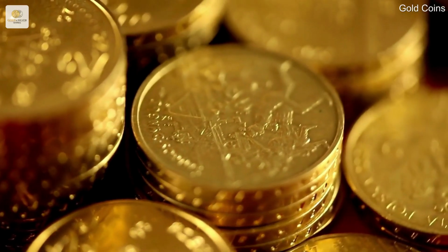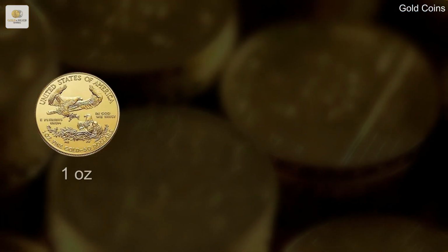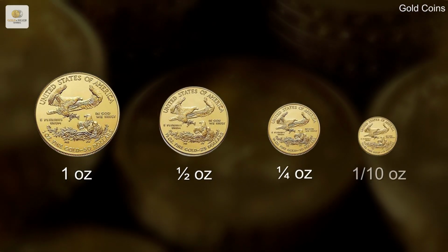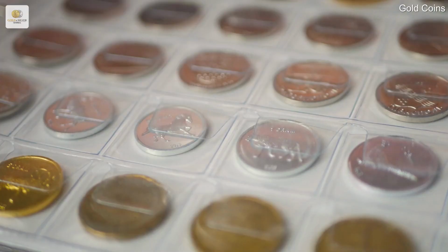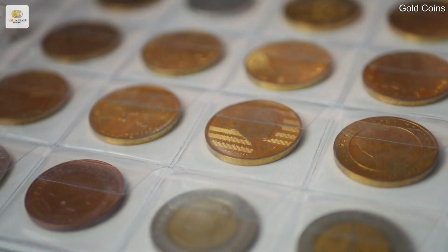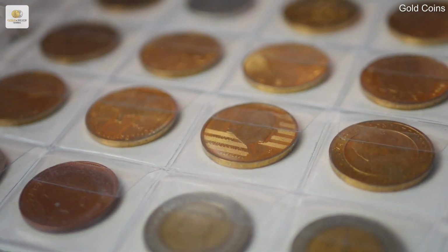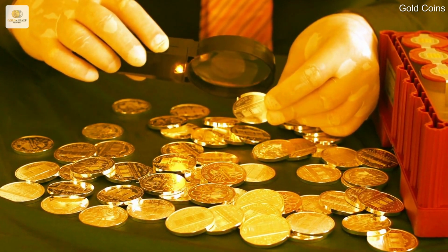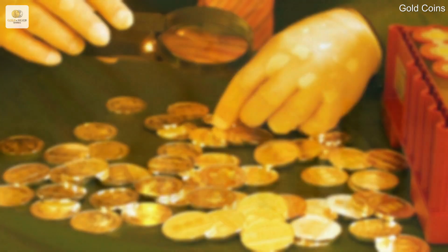Coins come in various sizes, the most popular being 1 ounce. However, they are also available in half, quarter, and 1/10 ounce sizes. Collectible coins, known as numismatic coins, can command prices many times their weight in gold due to demand and rarity. However, unless you're an expert, stick to bullion coins to avoid being taken advantage of by unscrupulous dealers.